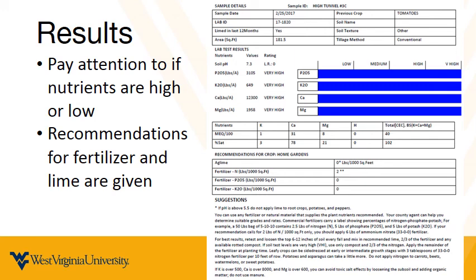Down towards the bottom of the page, you can see where it says recommendation for crop. This particular person had listed home gardens, and at the top you can see that their previous crop was tomatoes. Again, since the soil test lab does not test for nitrogen, they provide a recommendation for nitrogen based on what your previous crop would have taken out of the soil.